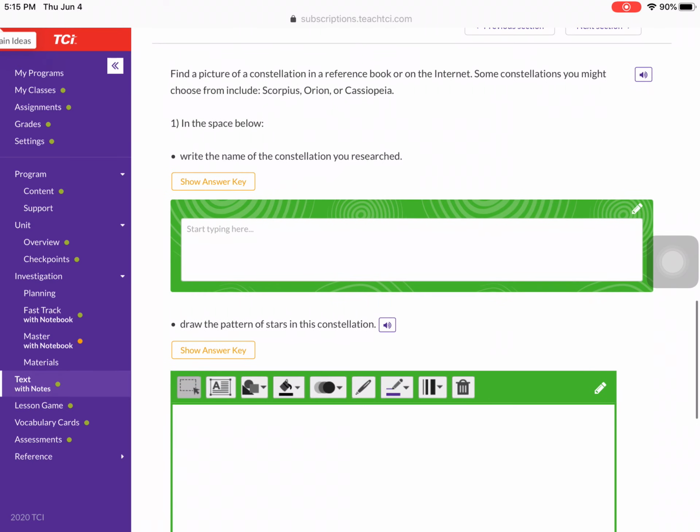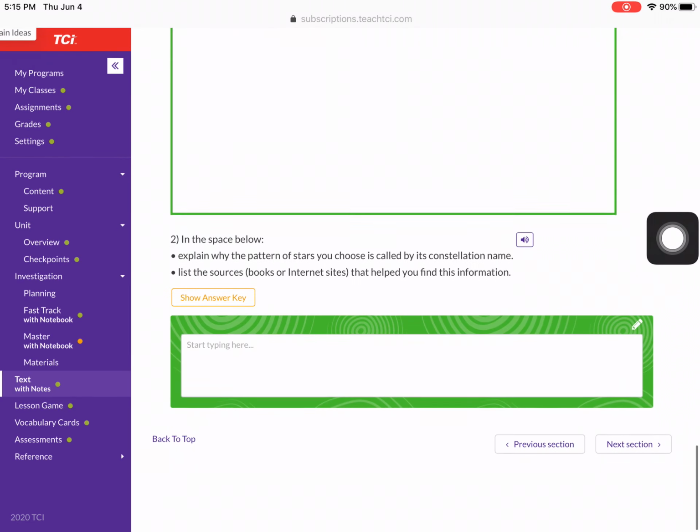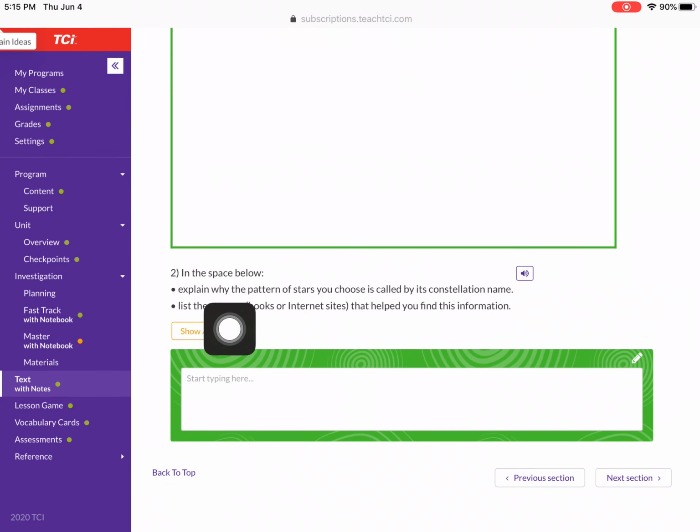And down below, you're going to write the name of a constellation that you've researched once you do some research from a book or on the internet. And there's 3 of them: Scorpius, Orion, Cassiopeia, excuse me. And then you're going to draw those constellations underneath. Explain why the pattern of stars you choose is called by its constellation name. And then you're going to list your sources. So just list where you got those details from.